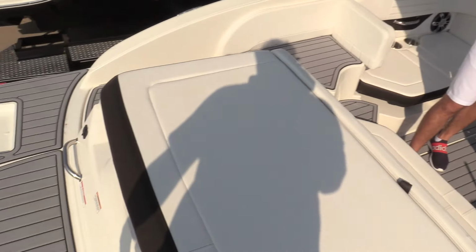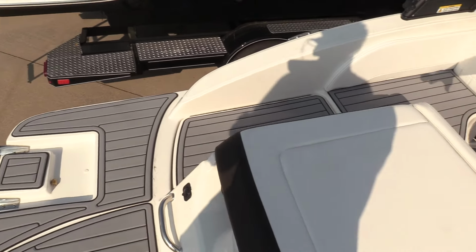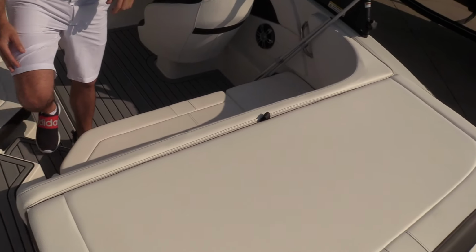Today I'm standing on a 2019 Sea Ray 190 SPX. Beautiful boat, has a giant swim platform in the back. Comes with an IO 200 horsepower Mercruiser.